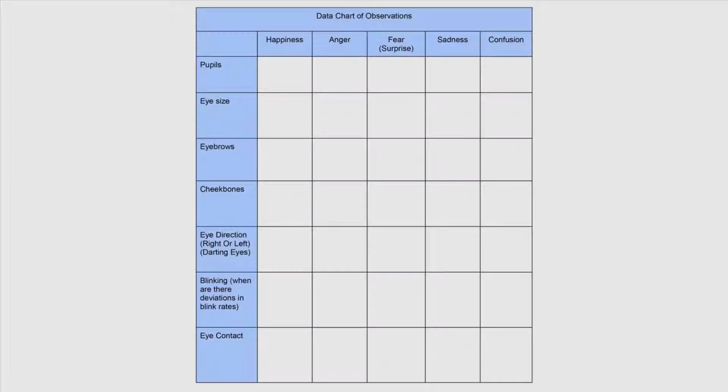This is my data chart of observations. This is what I use to take notes while interviewing my examinees. The columns show the 5 emotions that I'm testing, and the rows show the different pieces of the eye that could change. Whenever I do an interview, I just fill in the boxes based on what I see.